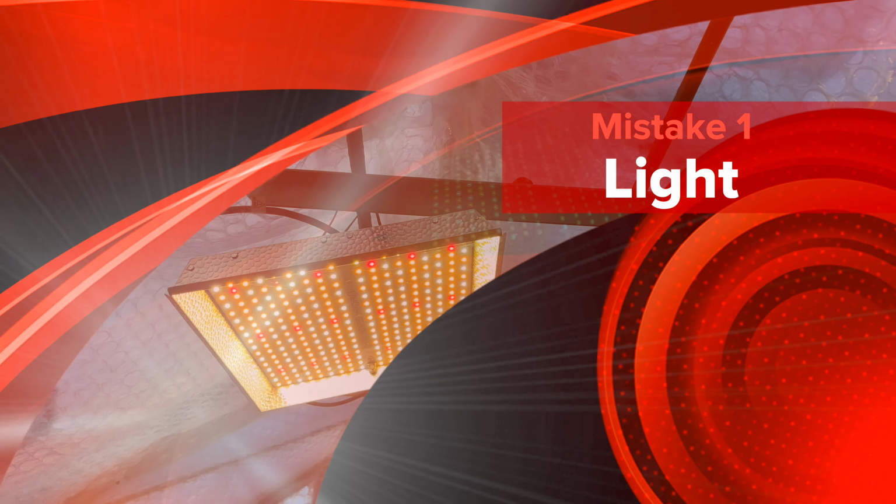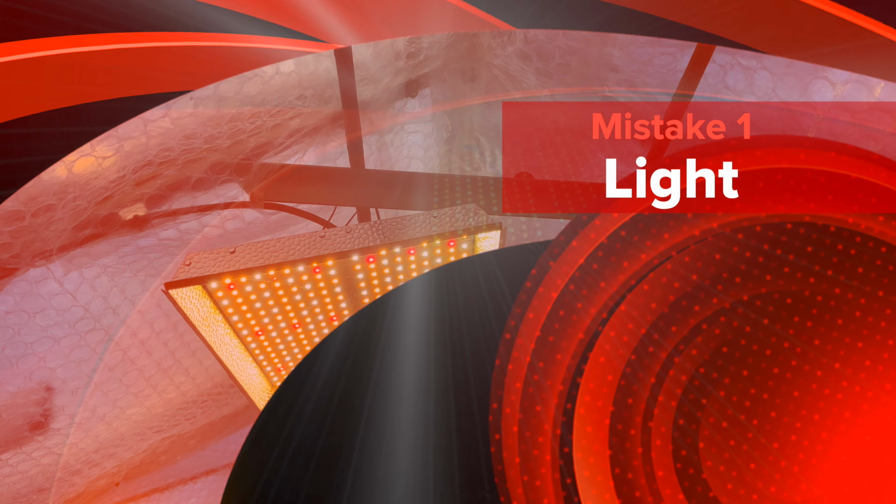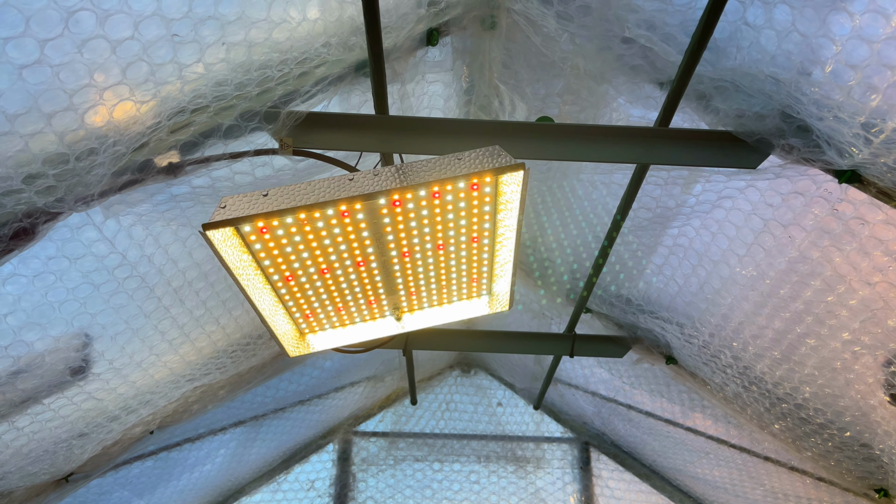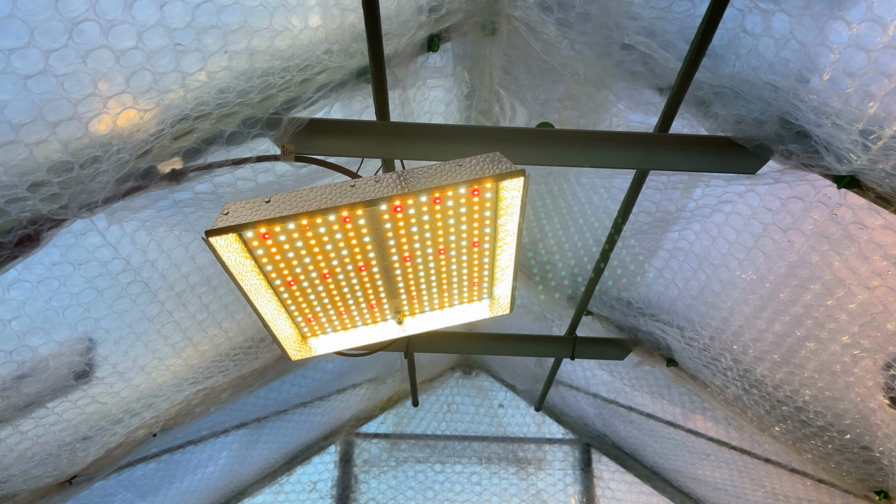So, let's jump in. We start off with light, and that's why we're starting at number 1. Let's just assume that we all know that light plays an important part, and that we all know, or we think we know, whether our plants are getting enough light or not. And this brings me to mistake number 1.